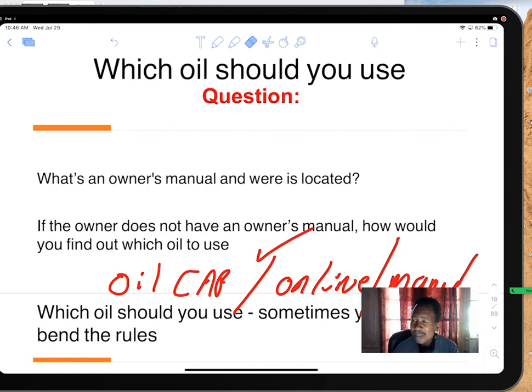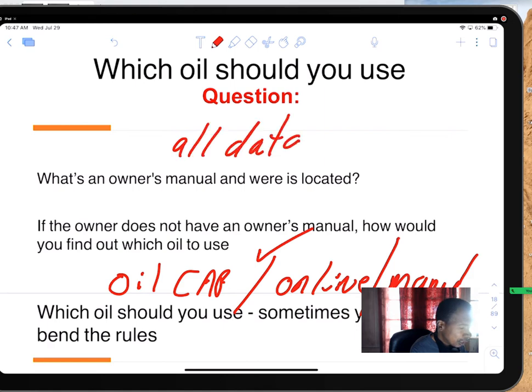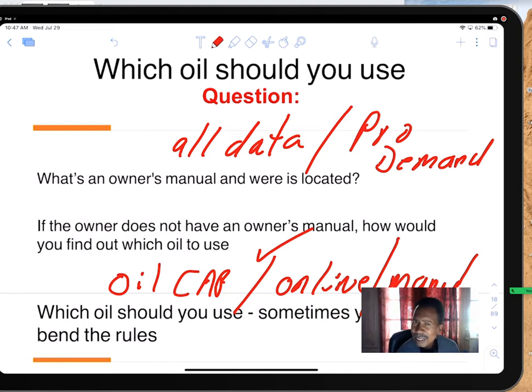I showed you earlier a repair manual that we use at the school, at shops. They will list the specifications also. Remember that? It was All Data, Pro Demand. Or, Mr. Wise, what's that one that the library has that you told me about? What's that book at the free library? Oh, Chilton? Chilton, yes, that's what it was.